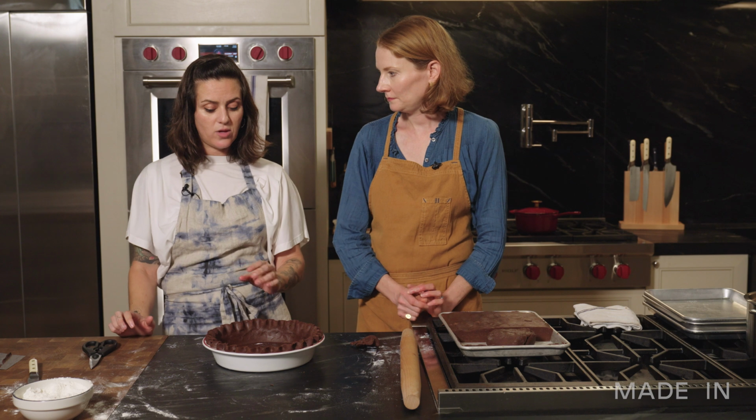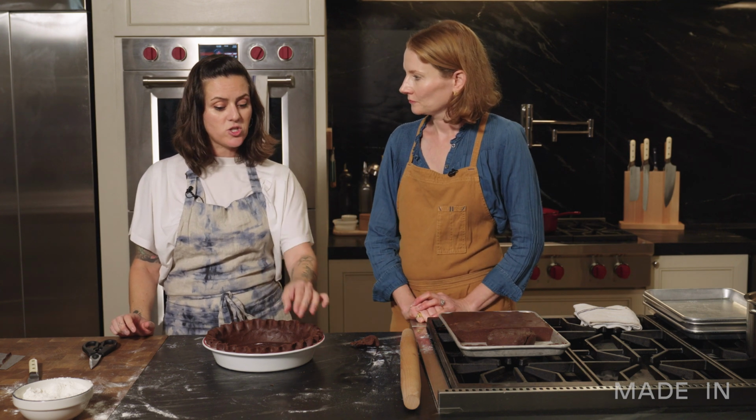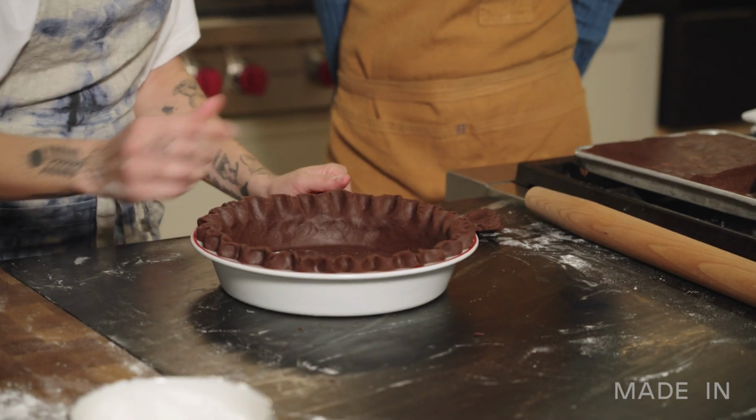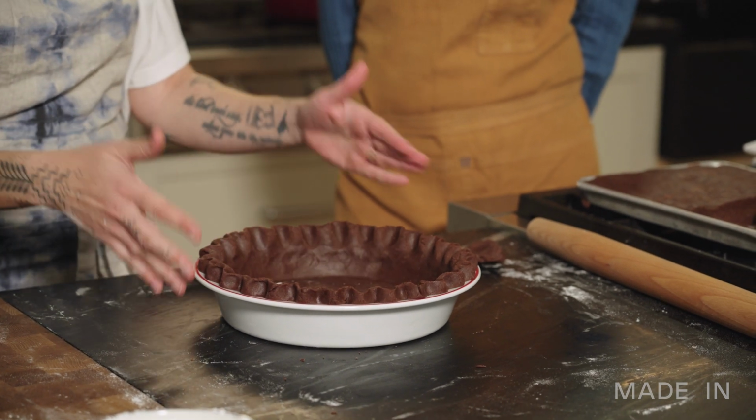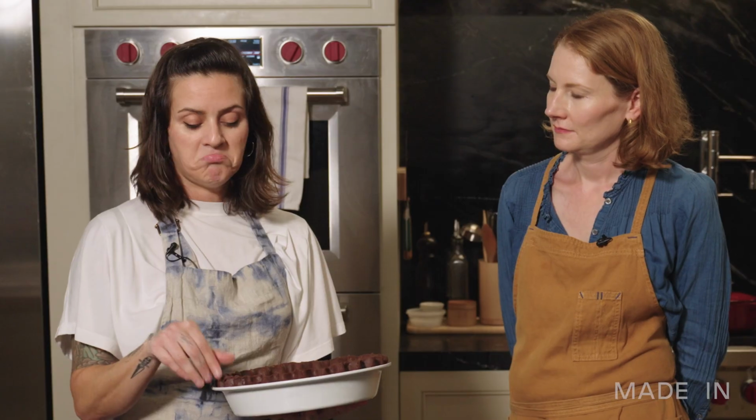Now, I like to allow things to chill, especially when I create something like a design that has edges. I want to chill it completely down before I put it in the oven. How long? I would say at least 2 hours. Okay. So go work on something else, take a walk, watch a show, read a book.